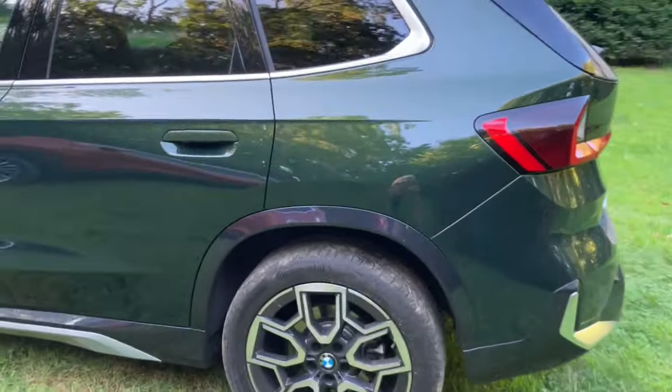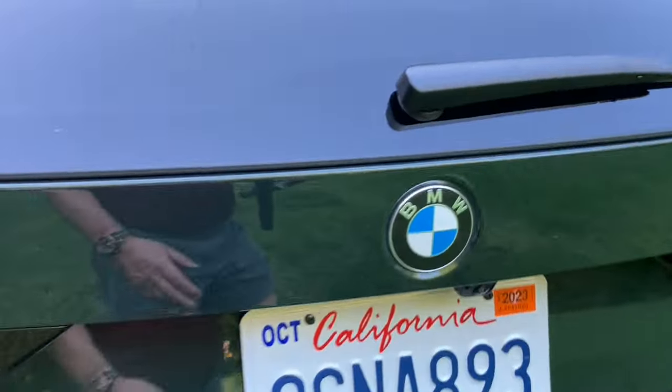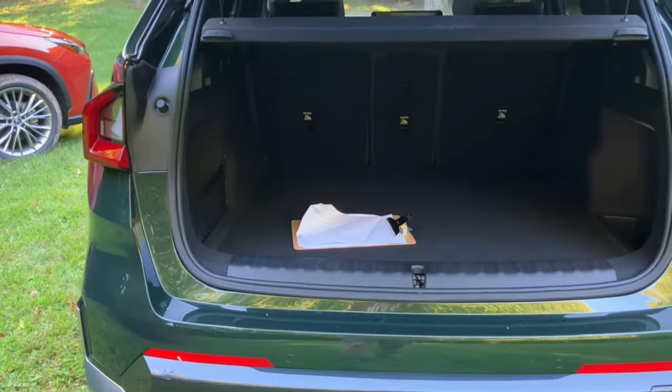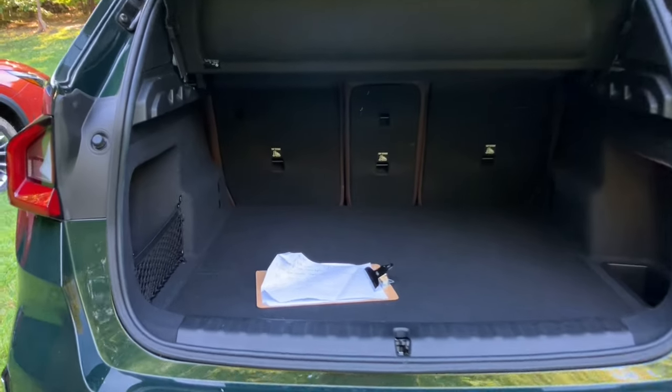Oh, well, we're going to find out now, aren't we? So let's check this out. There's our X-Drive, by the way. That is what BMW likes to call their four-wheel drive, all-wheel drive system. And there's my notes, and there is our moi.